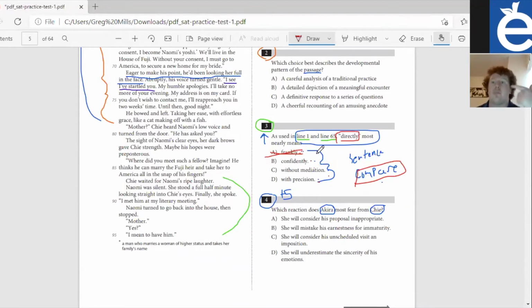And this is a great basis to narrow down your options, to see what can we eliminate. Confidently. So confidently could possibly work, but again, not enough evidence. It doesn't mention a go-between. It doesn't talk about going directly there. Without mediation and with precision. So precision, we don't have any discussion of it being precise. That doesn't quite fit our context. Without mediation. So mediation, we have a very strong piece of evidence to support this, because mediation is, just like that word we saw in the text, a go-between.